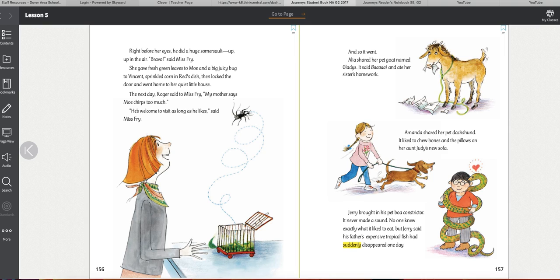Aaliyah shared her pet goat named Gladys. It said bah and ate her sister's homework. What? Amanda shared her pet dachshund. It liked to chew bones and the pillows on her Aunt Judy's new sofa. Sounds like a dog in my house. Jerry brought in his pet boa constrictor. It never made a sound. No one knew exactly what it liked to eat, but Jerry said his father's expensive tropical fish had suddenly disappeared one day.